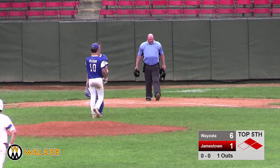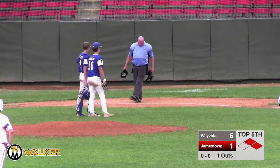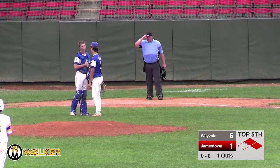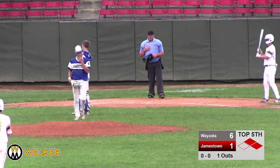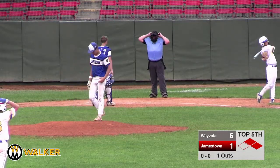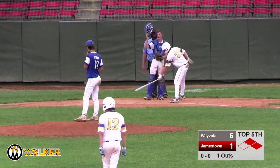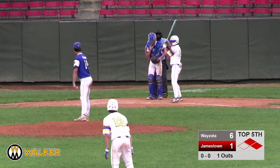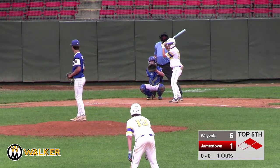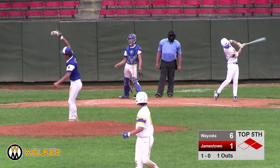Now Charlie Lind is up to bat. Oh no, it's not. It's Zach Frey, 32, Zach Frey hitting for Charlie Lind. Up next will be number 32, Zach Frey. I think this is his first plate appearance today. See what he can do with 2 on, 1 out, 1 runner in scoring position. Takes ball 1, outside, other batter's box.